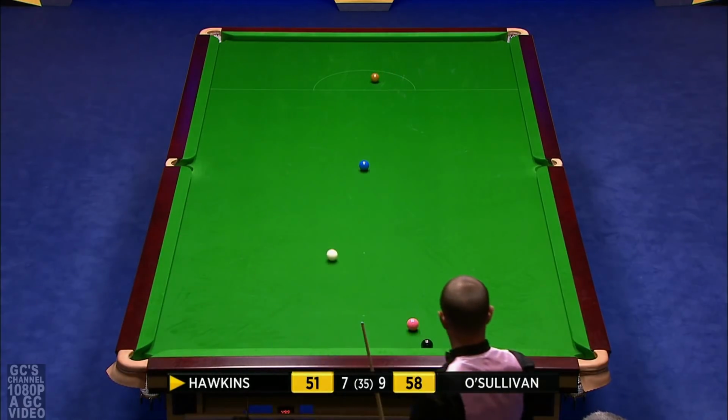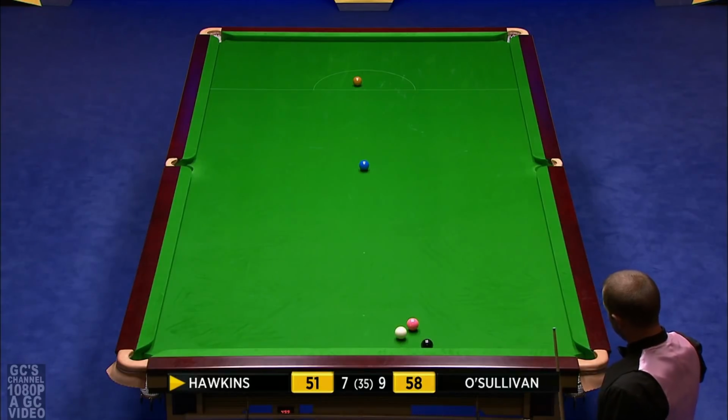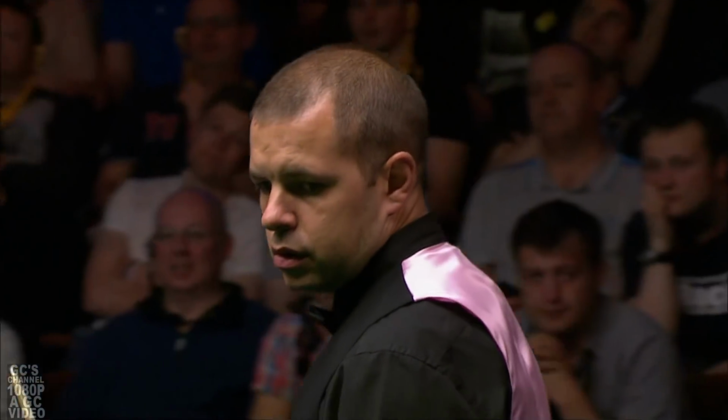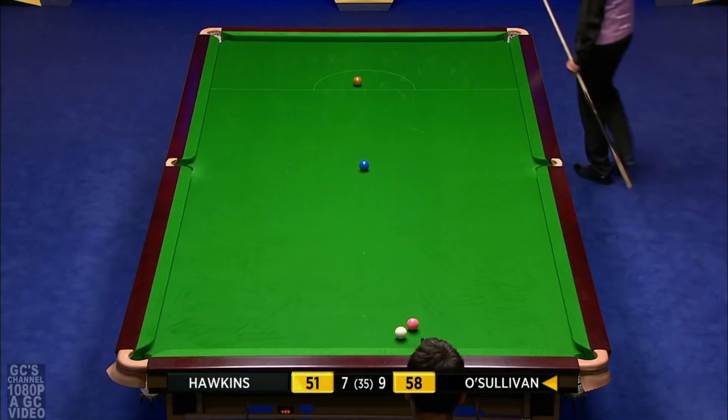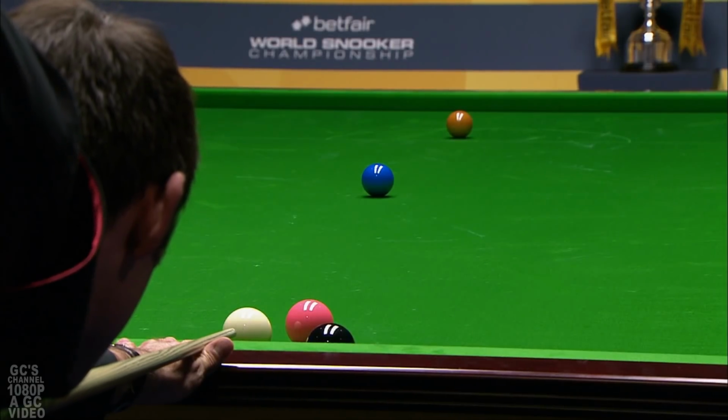Is it there again for the third time in this frame? Wow, good effort. Good effort. Well, is there a gap? Can he see this brown and even pot it? This would be unbelievable.